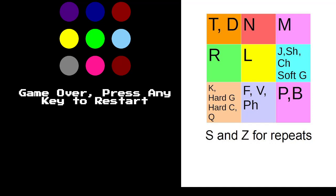Now 20 rounds of 3x3 Simon by rote memory would be just about impossible. You'd have to be Rain Man. But using this technique, it's very doable.